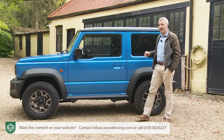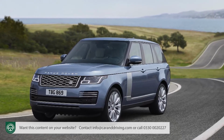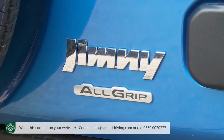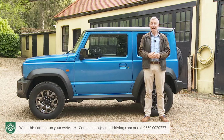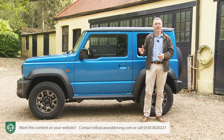But we might as well be comparing this model against a Range Rover for all the relevance those kinds of comparisons have to likely buyers. If you really want a Jimny, then it's highly unlikely that it'll even cross your mind to buy any other car, either from a Suzuki showroom or from anywhere else. After all, what else do you compare it to?